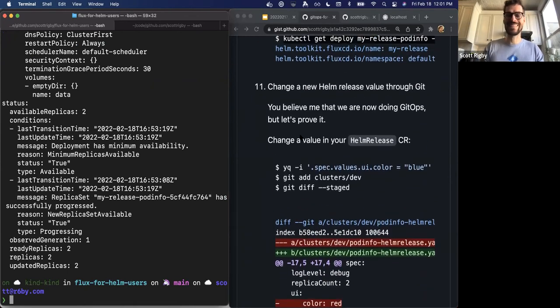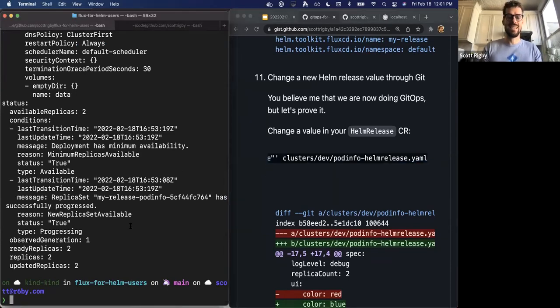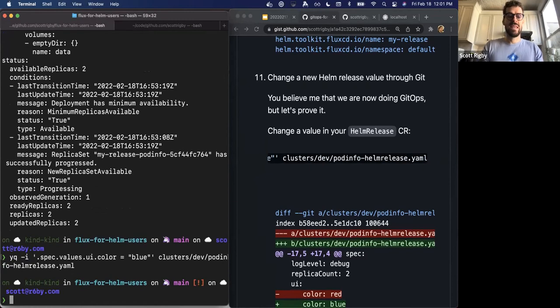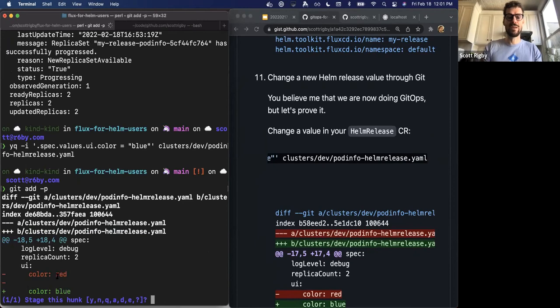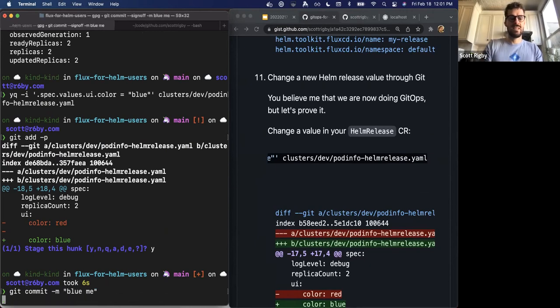Don't take my word for it. Let's prove it here. I'm going to go ahead and update the Helm release custom resource that Flux understands and push it just through Git. And that should update our Helm release as well. So I'm going to add my change. I'm just changing the UI from red to blue. Let's go ahead and commit it.